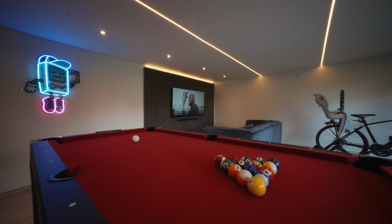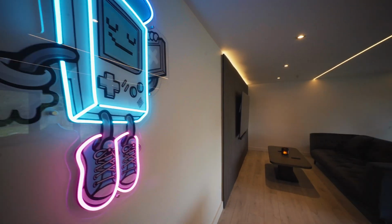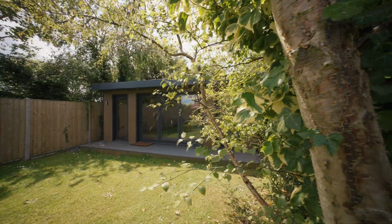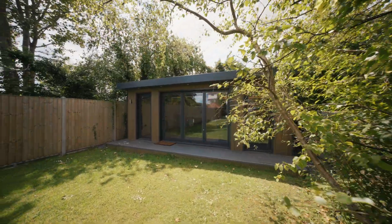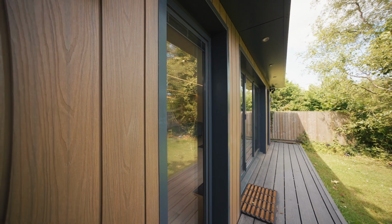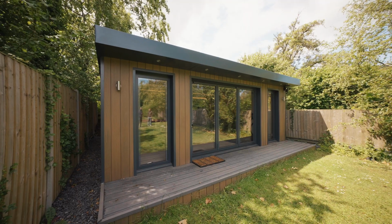We didn't quite know what we wanted. We had an idea, but we weren't fixed on exactly how we were going to use the space. The thing that stood out was the steel substructure, the metal substructure, which was different to the place that we went to go view the garden rooms there. That for me sold it. There's just something reassuring about a nice, strong, solid structure instead of just composite and cladding. It just felt more robust.